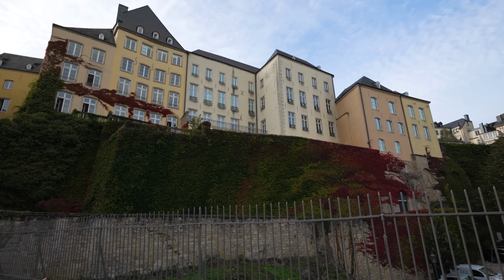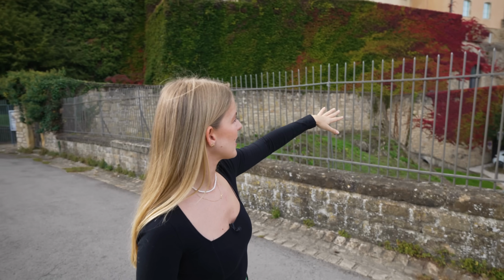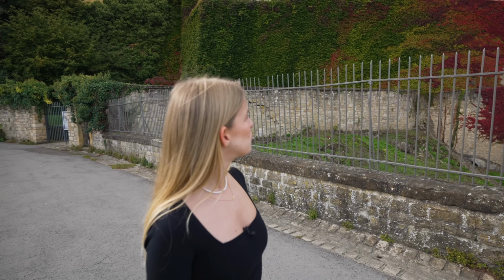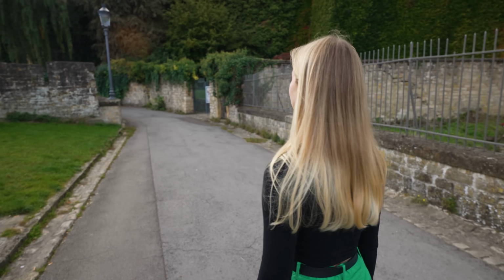That looks like an artwork, but that's just nature. The ivy on that building literally looks like a piece of art, because it goes from dark burgundy all the way up to green. It is really beautiful. Even that building up there has got some climbing on it. Stunning.